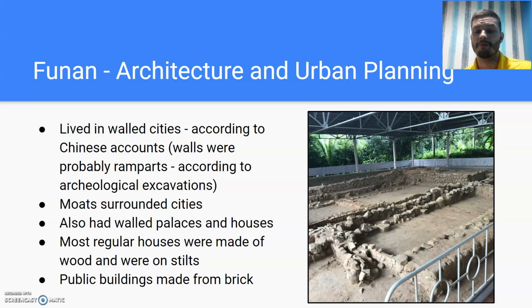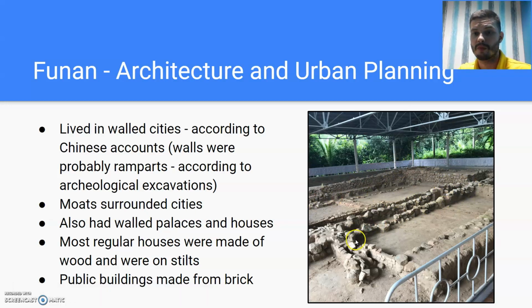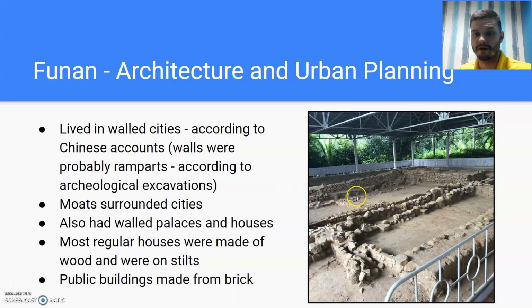But public buildings, that is not an individual's home, but a public building which may have been a library. They probably kept palm leaf manuscripts or something like that in a public building. That building was made from brick, and we have archaeological evidence of these brick buildings. As you can see in the picture here, there's a brick foundation. This is an archaeological site in Vietnam, and this is the foundation of an old Funan public building made from brick.